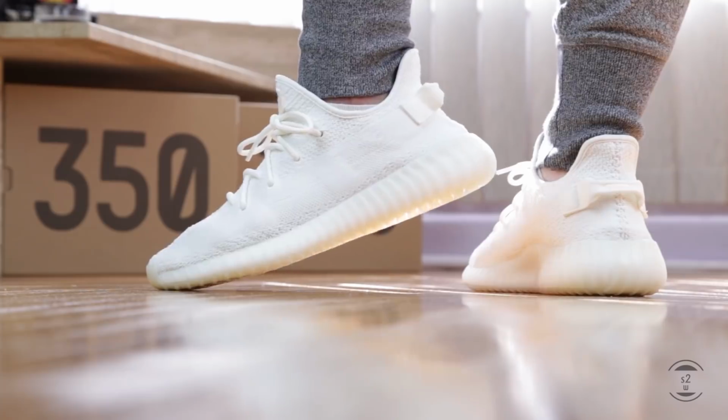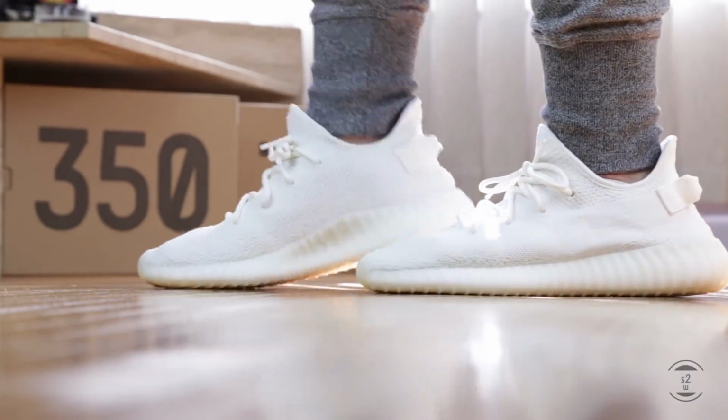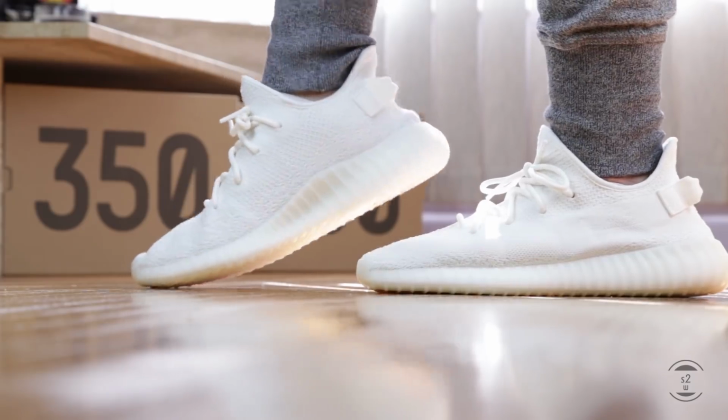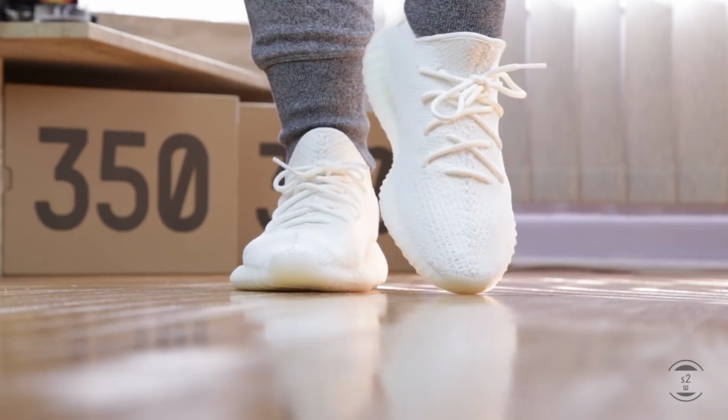Now sizing wise, I go up half a size as a wide footer because the front is just too tight for my toes to flex around. If you have narrow feet, I've heard going true to size will work as well. If it is too tight on you, you can always take out the insole to have a roomier fit.